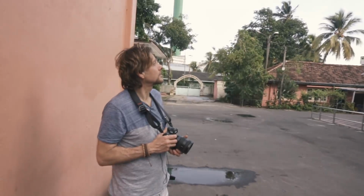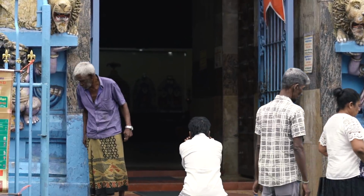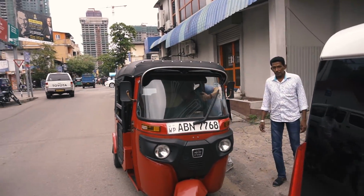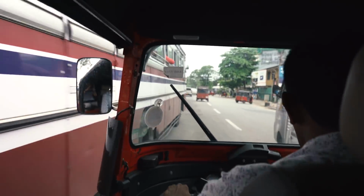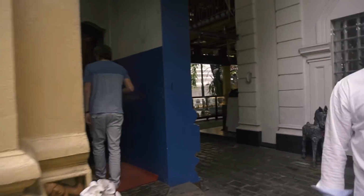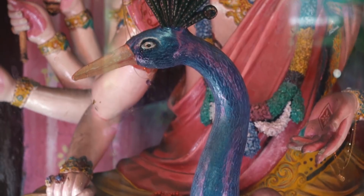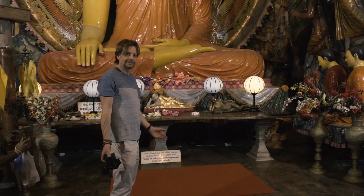About to see the Buddha ceremony. Okay, not this temple, but the next one. The temple's architecture demonstrates a mix of Sri Lankan, Thai, Indian and Chinese architecture.